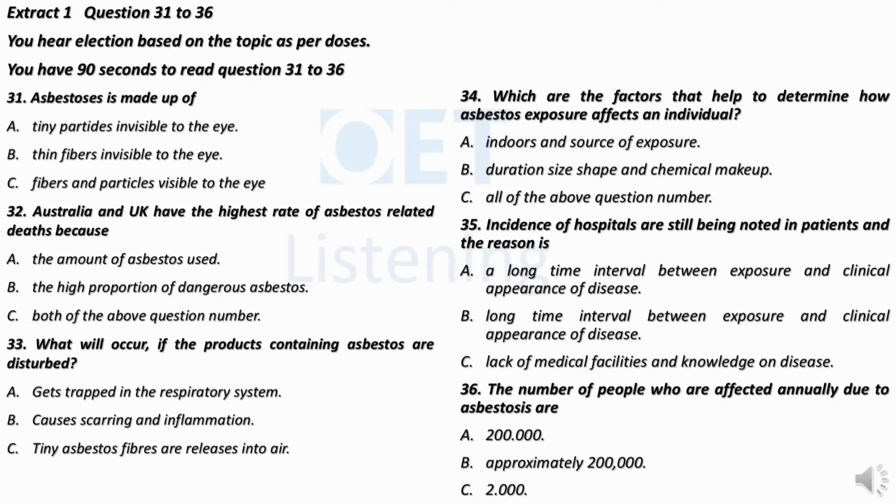Research has shown that there are several factors which can help to determine how asbestos exposure affects an individual, including dose, which means how much asbestos an individual was exposed to, duration, how long an individual was exposed, size, shape and chemical makeup of the asbestos fibres, source of the exposure, and individual risk factors such as smoking and pre-existing lung disease. The inhalation of asbestos fibres may lead to a number of respiratory diseases, including lung cancer, asbestosis, pleural plaques, benign pleural effusion, and malignant mesothelioma. Although exposure is now strictly regulated, patients continue to present with these diseases because of the long interval between exposure to asbestos and the clinical appearance of disease.